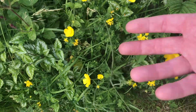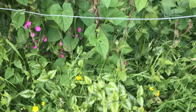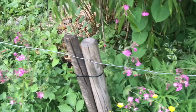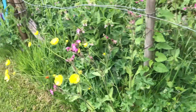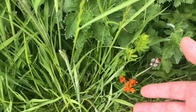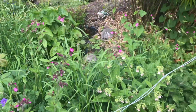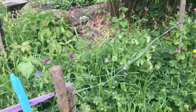This is a meadow buttercup. Again, one of our purchases from the Wildflower Centre. Fox and cubs coming up. It's a lovely plant, that is. You can see all along the front here this lovely red campion again, mixed with meadow buttercup. It's such a joy. Here we've got, that's opening up nice. It's a fox and cub. Bees love it, and it just gives such a lovely cottage garden feel to the front of our plot.